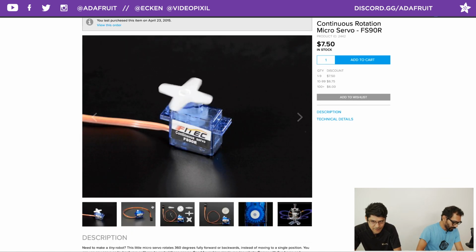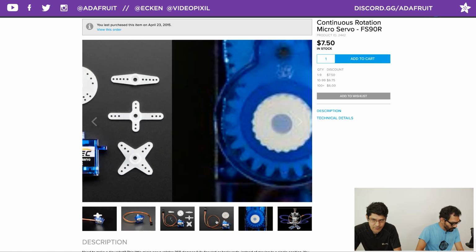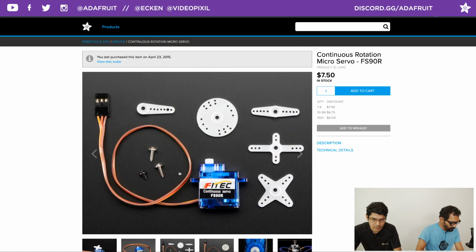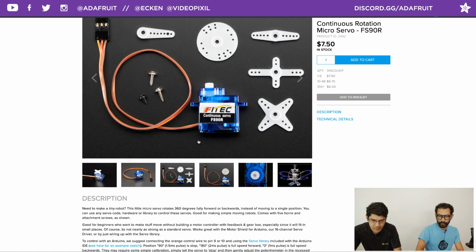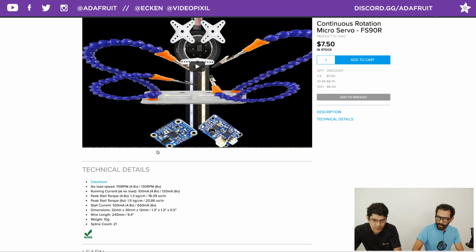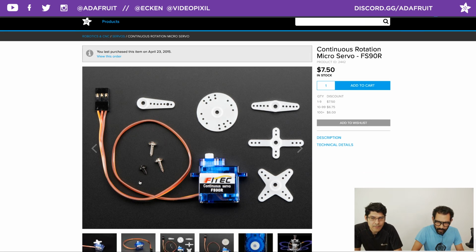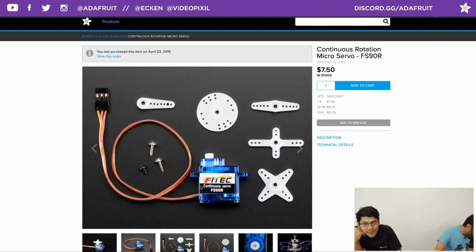It's kind of interesting. So this is the servo, it's 750, and it comes with a bunch of horns and hardware. We also have a metal one, I think. And we have lots of projects that use it. I don't think we have the metal one. I think we have the other one that's not continuous, that's metal. Last time you ordered this was 2015. It's been a while. Super handy. Super good stuff. So there you go. They're in stock.